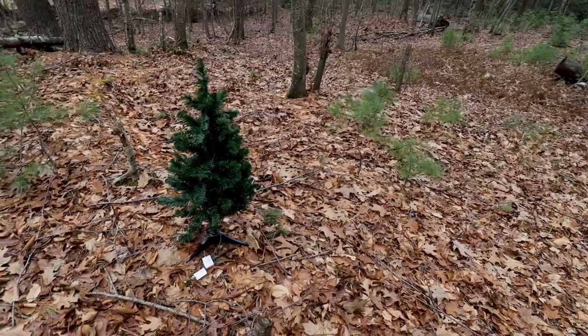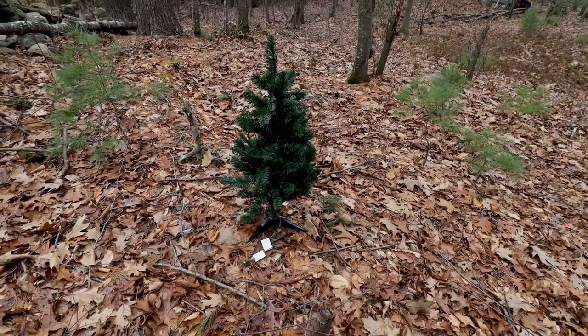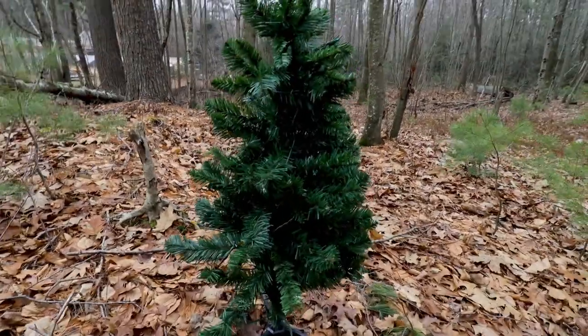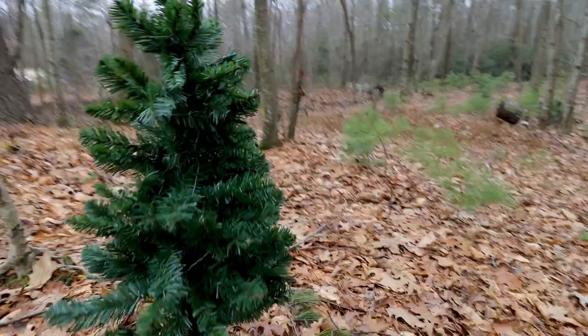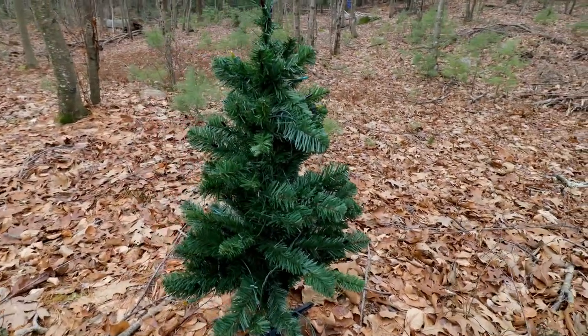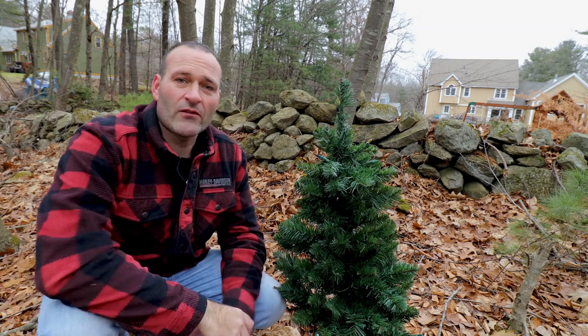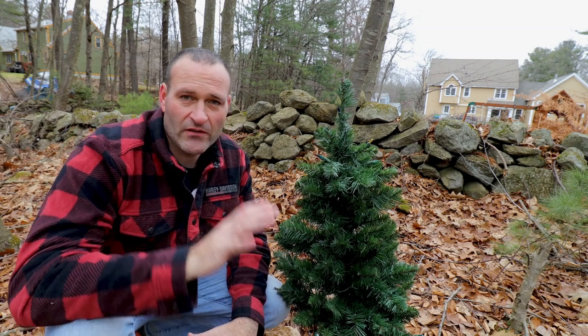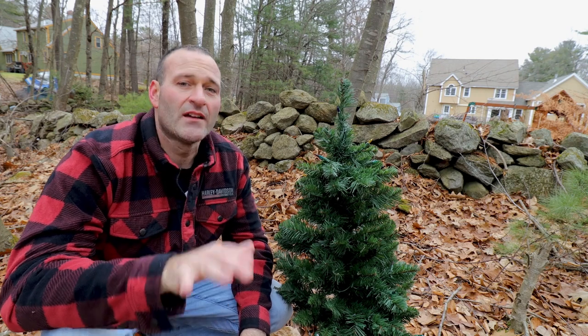Oh my goodness. I think we found it. I think we found the perfect tree. Guys, we did it. We went out in the woods and we found the perfect tree. It took a long time. I'm tired. We scoured the whole woods, but we did it.